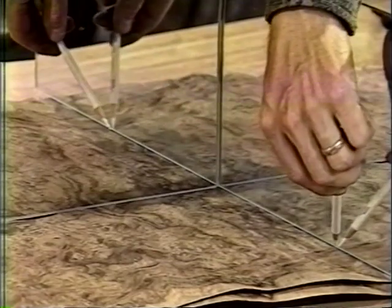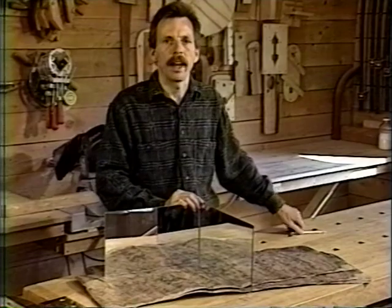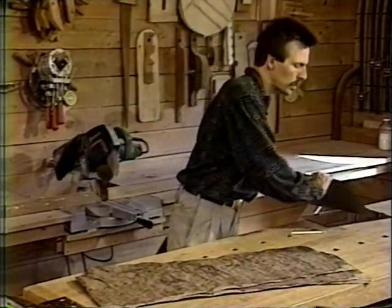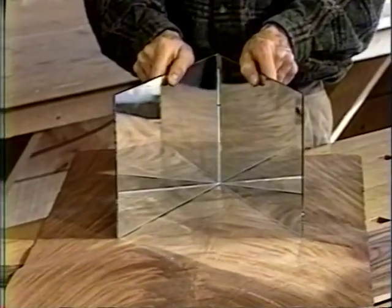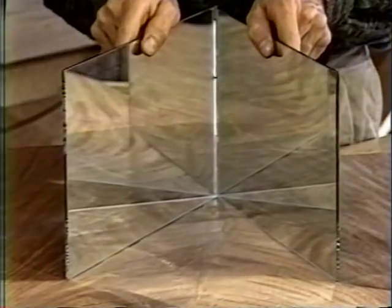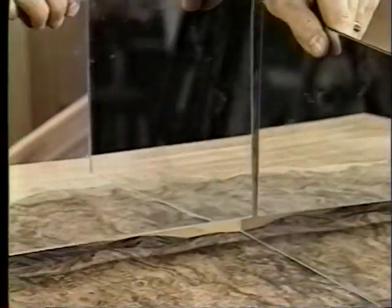Once I've found the look I want, I just lightly mark the veneer like this. And I'm ready to cut. This technique can also be used to preview radial matches like this, and can even be used for simple book matching like this. I find this tool indispensable in the veneering process.